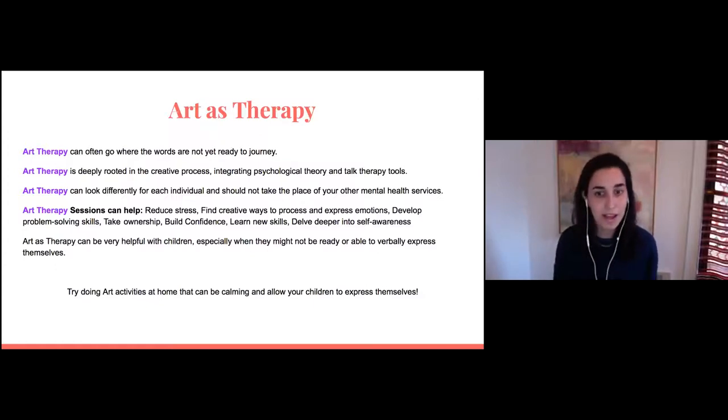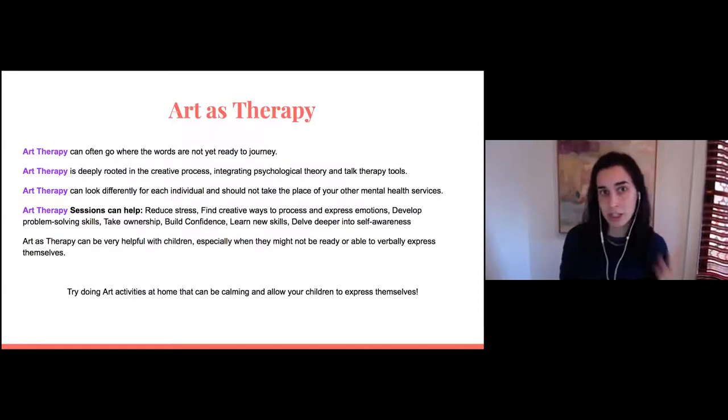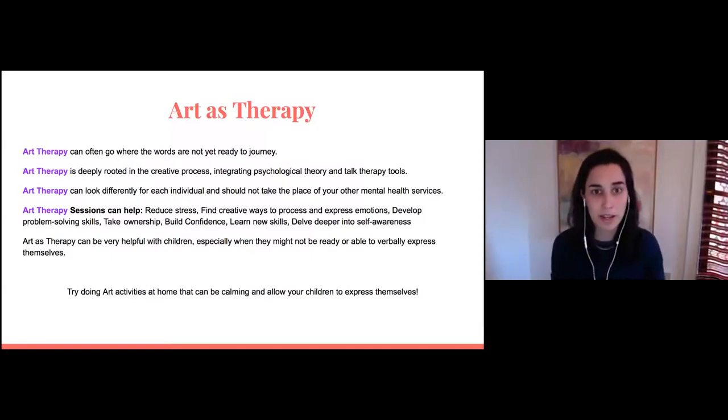Just remember that art therapy can look really different for all of us. I'm not saying it as a suggestion to take away from any mental health services that you're already receiving, but it can be a nice addition. And even trying at first, just with some of the art activities that I gave you in your handouts, could be good.